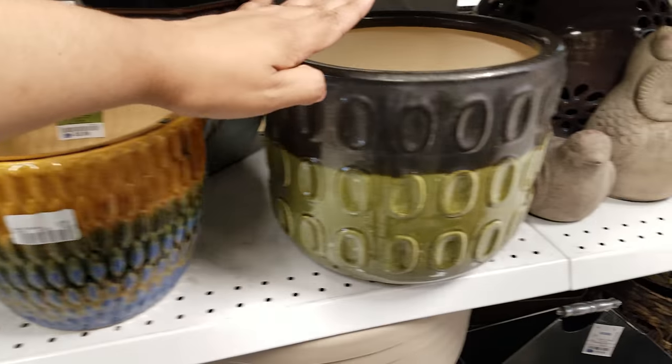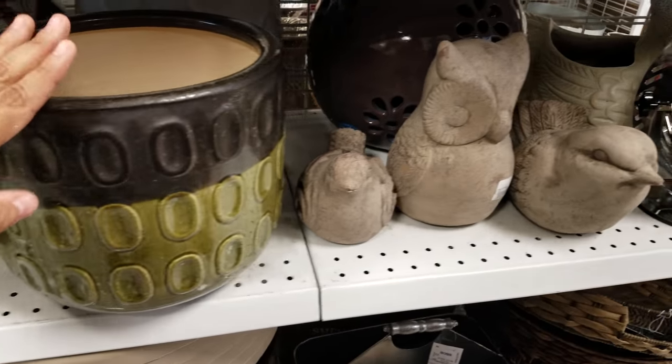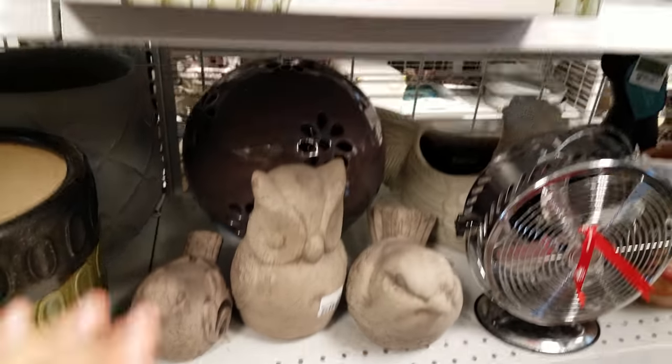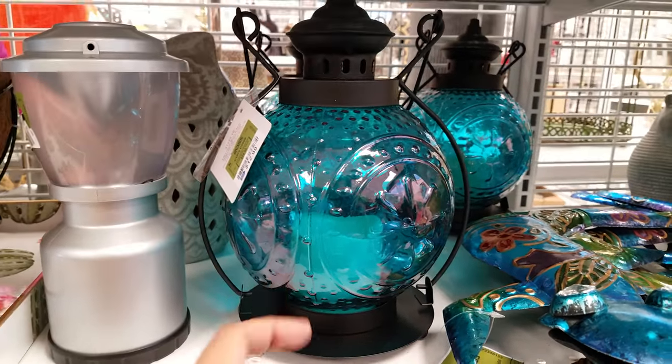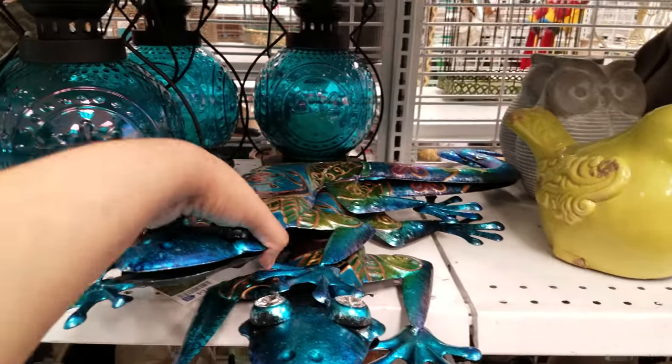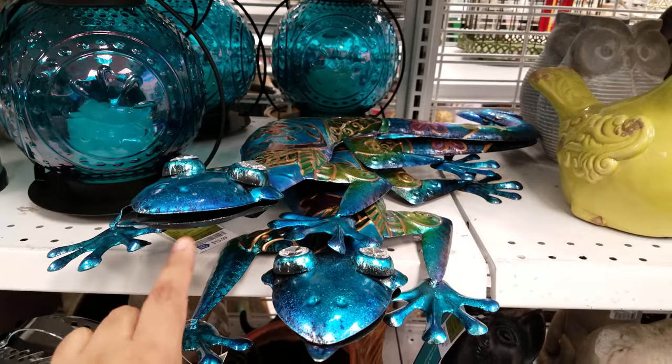And then this is going to be all pottery. Backyard stuff, decor. This is kind of cool here actually. This is $13. And look at this lizard. You always see this hanging on people's homes, right? Like these lizards and stuff.